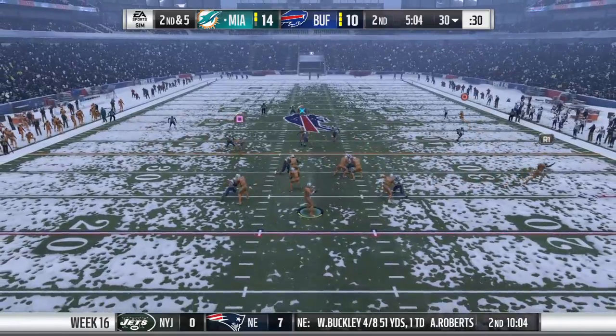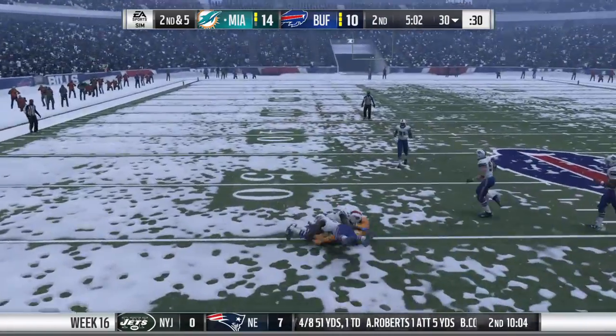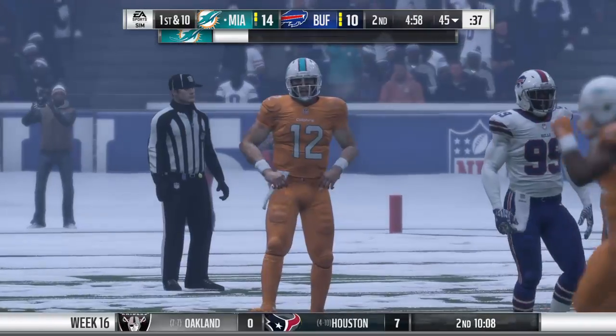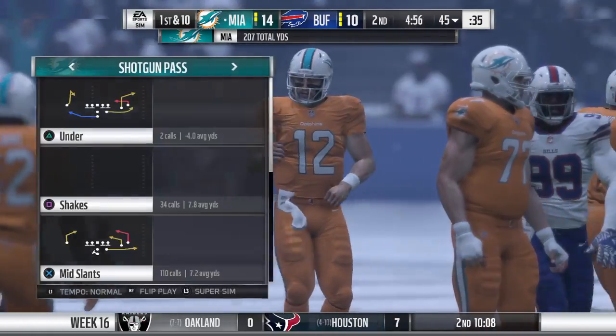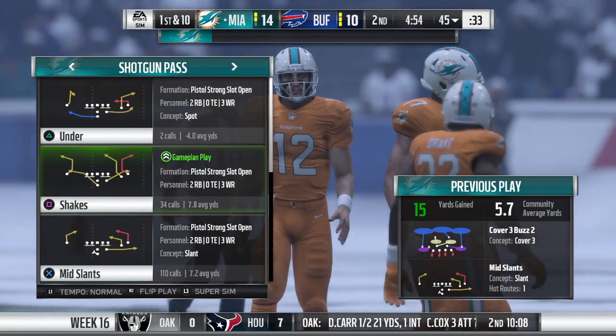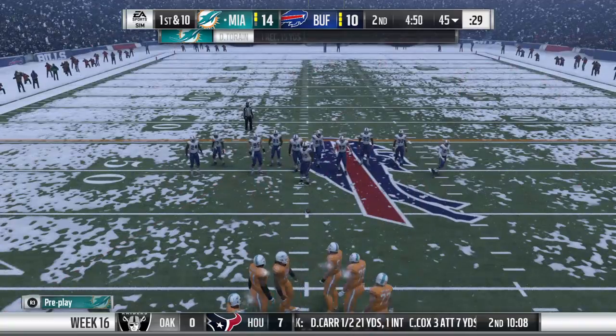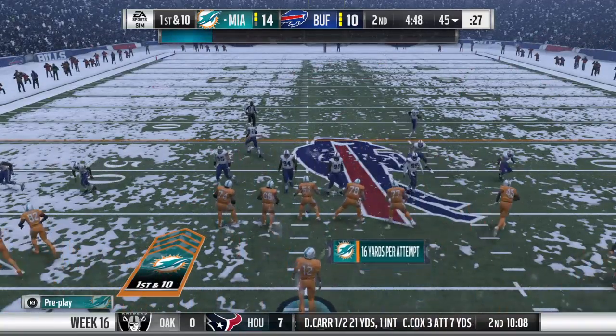Now they'll throw here out of the gun. And he comes back with one complete. And brought down, but not before reaching the 45-yard line. Give him 15 yards on that one, and the Dolphins have a first down. And now with that completion, he's north of 200 yards here in the first half.